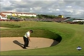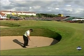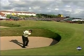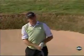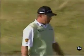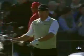He's one back. This may be the shot of his life. Got it well up in the air. Oh, he loves it. He loves it. Really, really brilliant. Just to hit that ball that flush in that situation, I can't tell you how good that was. Well, he took a chance he had to.